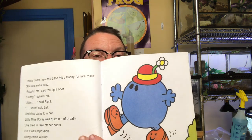She tried to take off her boots, but it was impossible. Along came Wilfred. "Those," said Wilfred, pointing to the boots, "are only for people who are too bossy." "Make them go away at once," cried Little Miss Bossy, stamping her foot. Well, at least she tried to stamp her foot, but the boot wouldn't. "We're out of stamps," chuckled right. Left giggled.